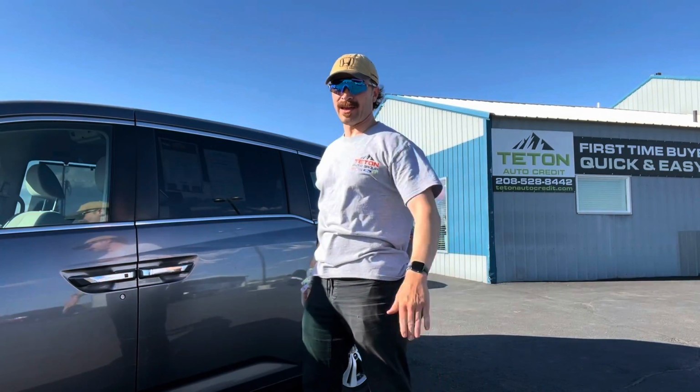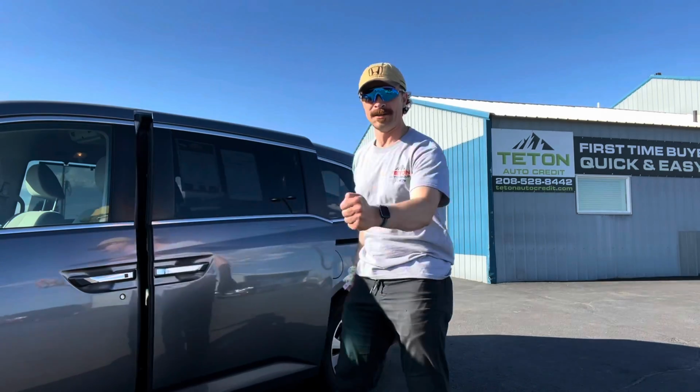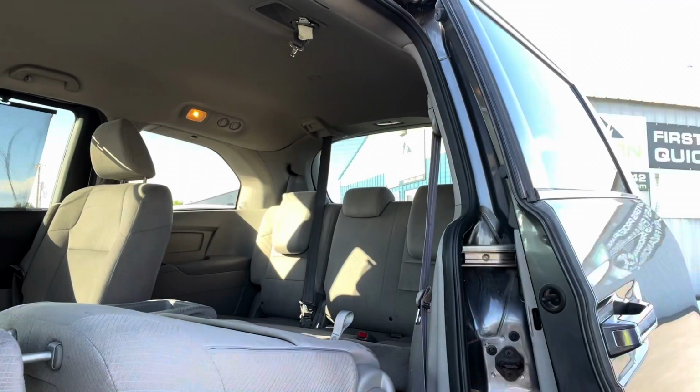Talking about living like a king with these automatic sliding doors, all you gotta do, one touch, voila. I'm talking about in this minivan, we got seating for up to 8 passengers. Check this out. Look at that. Hey, I'm talking about these integrated sunshades. Check this out.